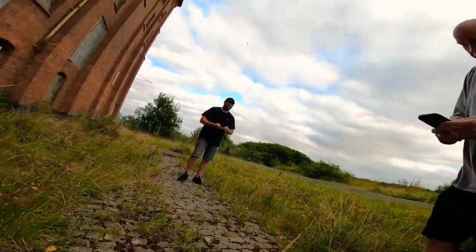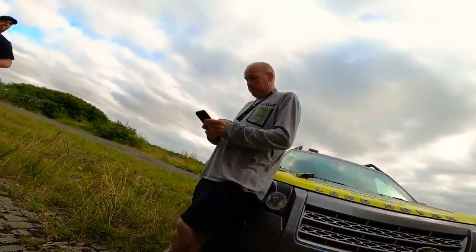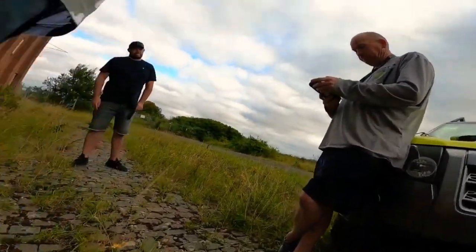Do you have any ID, gentlemen? I don't know. I've got my bank card, my door key, my phone. As you can see, we both shit our pants. We thought it was probably security, and then when we heard the radios going and a dog, we were like, oh shit, it's the police.